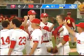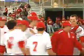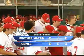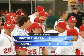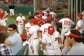As we enter the bottom of the first, it's Brother Martin nothing, Rummel coming to the plate. So after the leadoff single to Seward, Seawald, who towers above his teammates, that's pretty noticeable, takes care of business the rest of the way. And you wonder how big this young man's going to get, Danny. A year ago we saw him, he was 6'3" and 170. This year he's 6'5", 206. And he may grow yet, which is a scary thought.